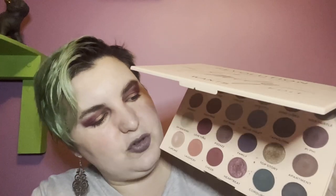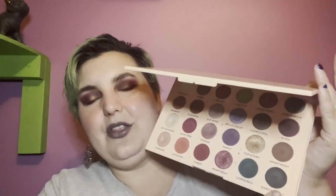I don't really enjoy Dark and Early, the black. That one would probably have to be my pit for this palette. I have definitely reached my no pan left behind goal.